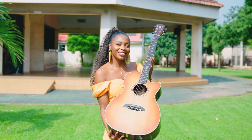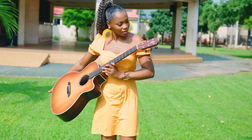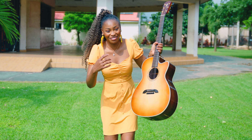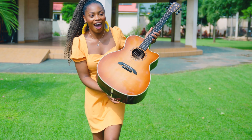Bridge. I love the color. I love that it is so well made. Everything about it just reeks of quality. It's a guitar that I don't even joke with. I treat it like an egg. Nobody touches it, nobody messes with it. Yeah, it's that serious.